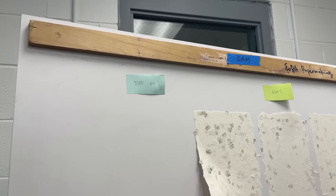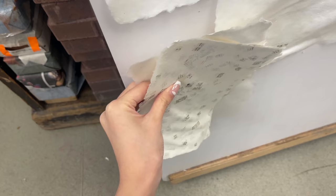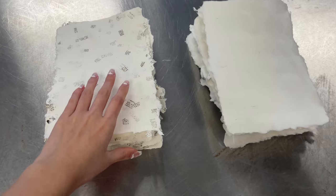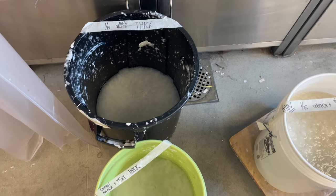Here are the papers that we made last time in class. And I didn't vlog this at the time, but I'm peeling these off these boards that we had them on. Clearly you can see them kind of flaking off, but here they are. Here's what they look like. We have some with little text squares and some that are just blank pages. And here's the pulp that we have pre-prepared.